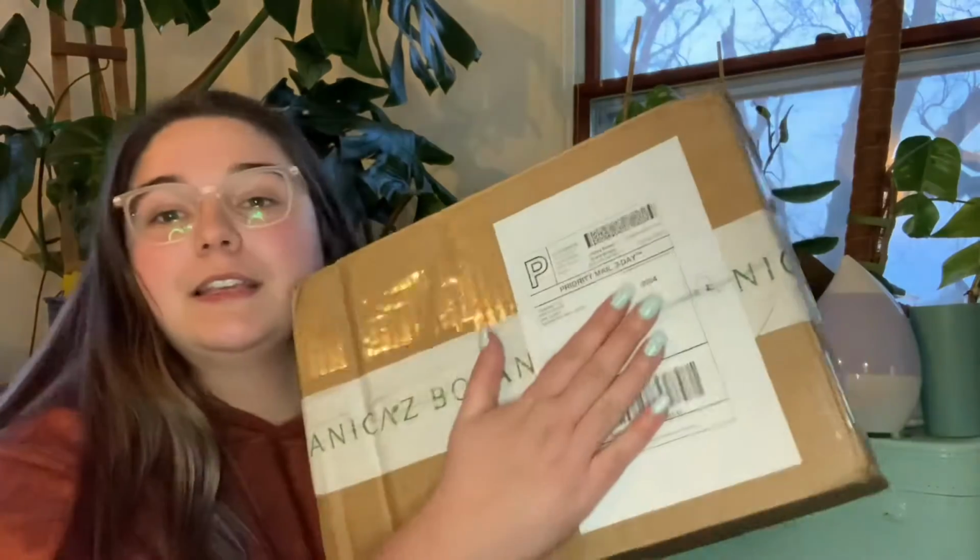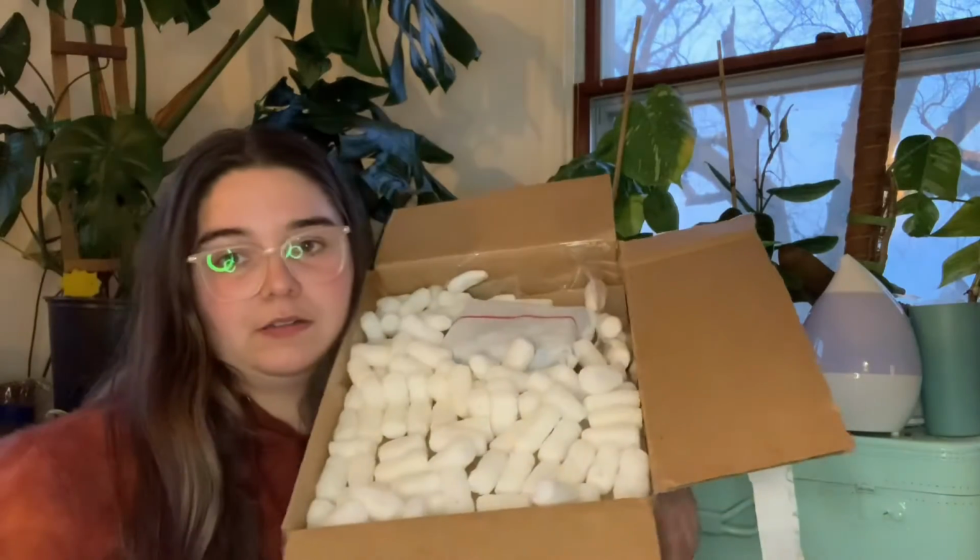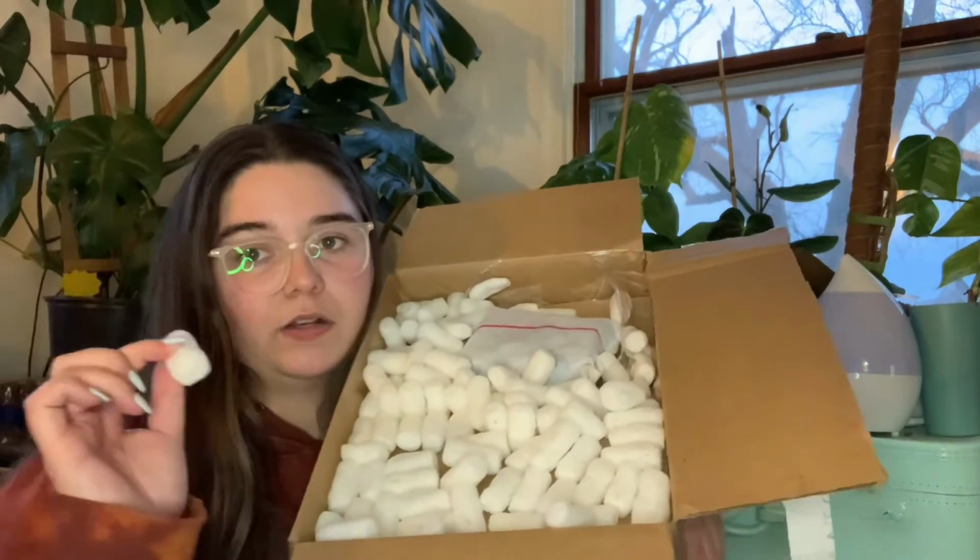Bye guys. I just have a box here from Botanicas, which is an Etsy shop. This is the box. It just has some tissue paper and then these water dissolvable packing peanuts, which is pretty cool. A lot of people are switching over to the water dissolvable packing peanuts. The heat pack is not warm at all. This box has also been outside all day.